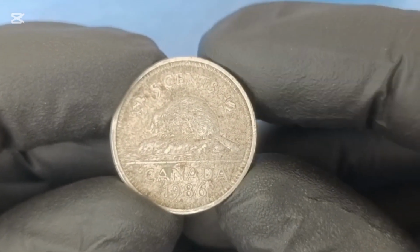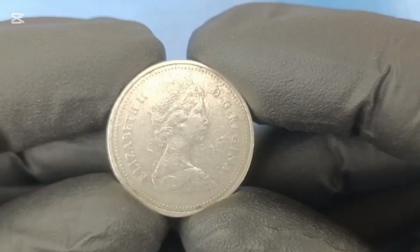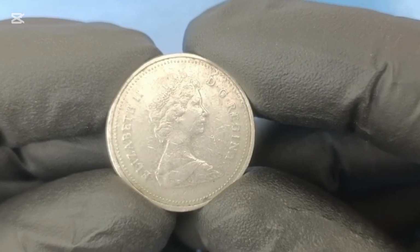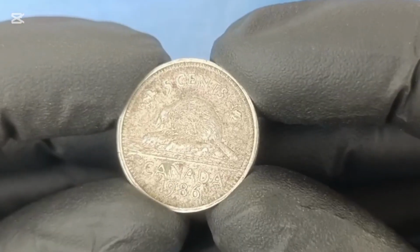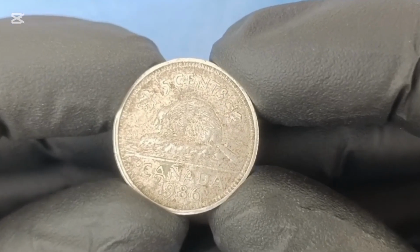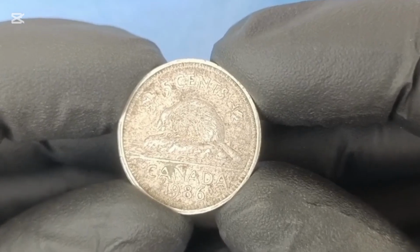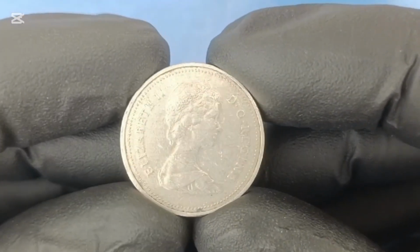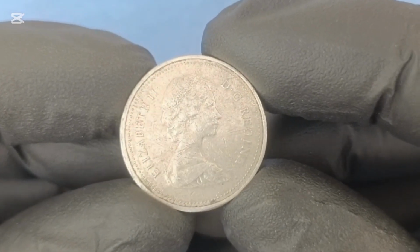Over the years, several of these error coins have been sold at auctions for staggering amounts. The rarity of the coin, coupled with its history, has pushed its value to extraordinary heights. As interest in the coin continues to grow, the price of the 1986 5-cent piece has risen dramatically. In fact, some of these error coins have been known to sell for as much as $1.23 million at auction, making it one of the most expensive and valuable coins in Canadian history.